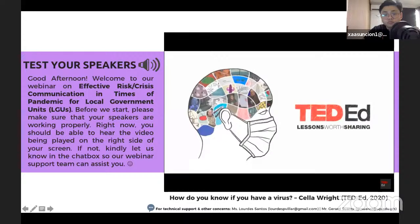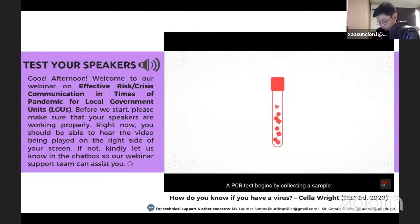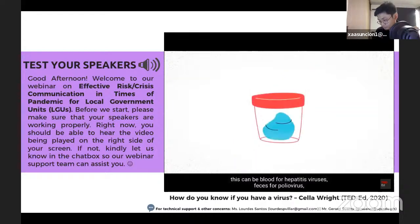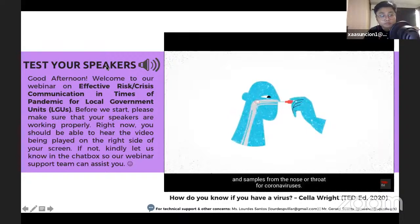For a never-before-seen virus, researchers first sequence its genetic material, or genome, and identify regions that are unique to that specific virus. PCR then targets these particular segments. A PCR test begins by collecting a sample. This can be blood for hepatitis viruses, feces for poliovirus, and samples from the nose or throat for coronaviruses.